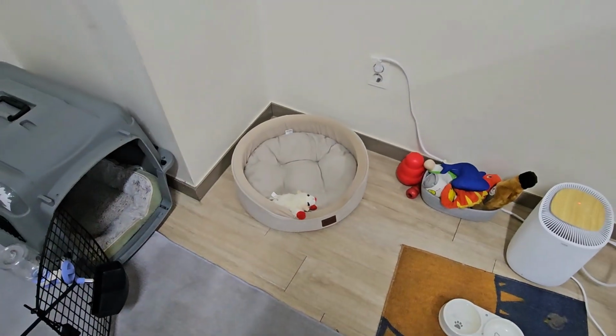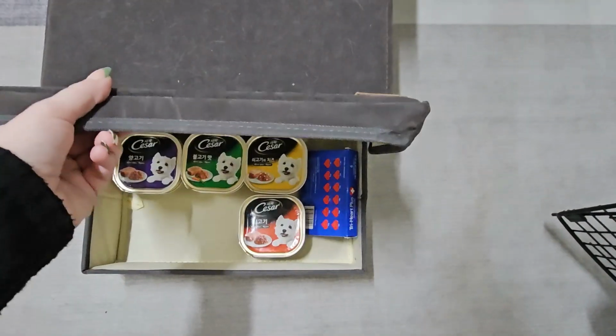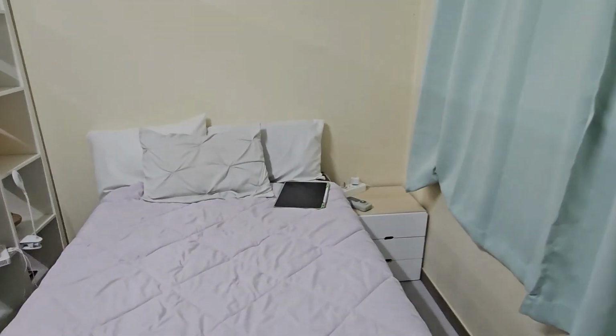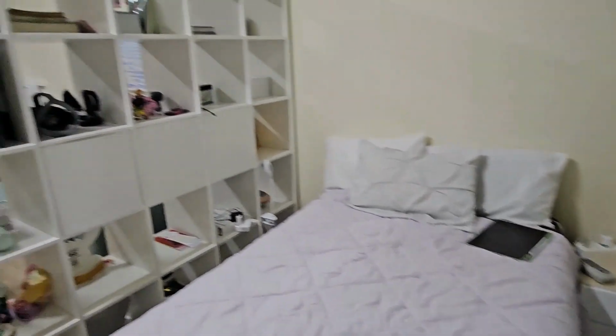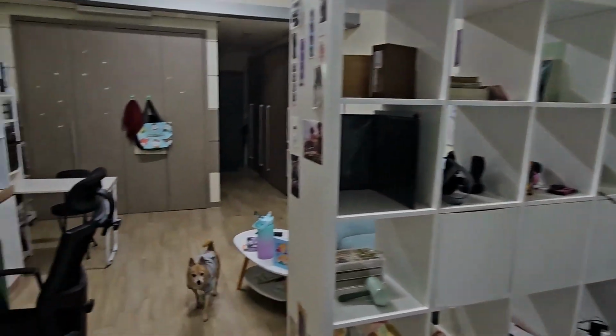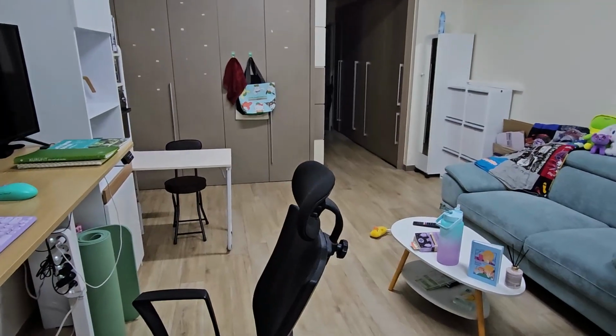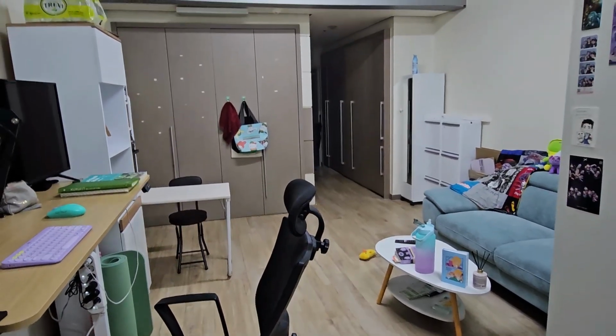And then we have Rory's little corner over here. Got his toys and his bed. Obviously a little room. And then these steps that I got him. Each little step has storage in it. So I keep his food and other things in there. Then my bed, nothing special, but it's really comfy. I've got my nightstand and then obviously my heated mattress pad because it's cold AF. And that's about it. It's a really nice space. It is perfect for me and Rory.